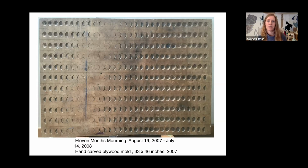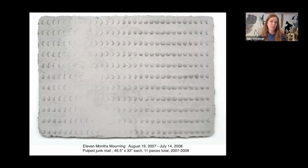Making handmade paper is labor intensive. Making handmade paper the way I make it on this scale is particularly labor intensive, but it's really a way, in this project in particular, to physically experience grief and move it through my system physically and then to the emotions.